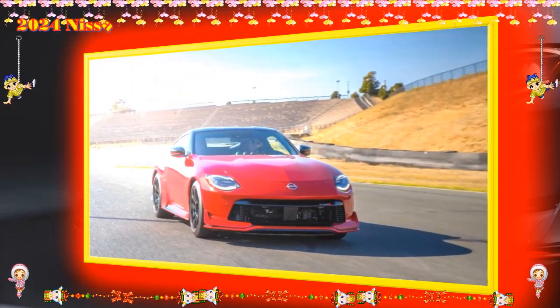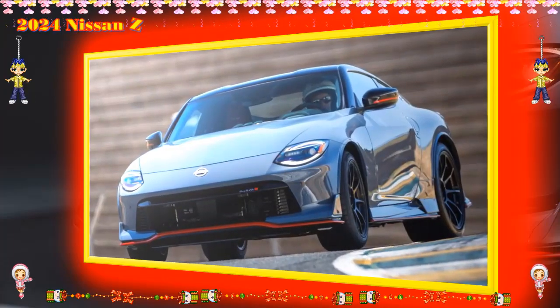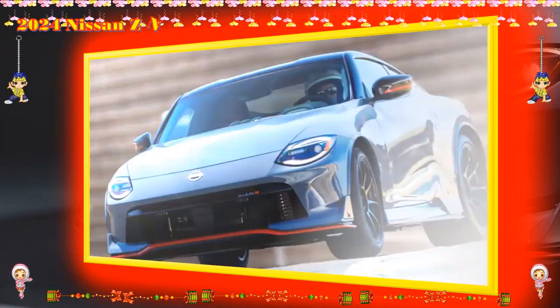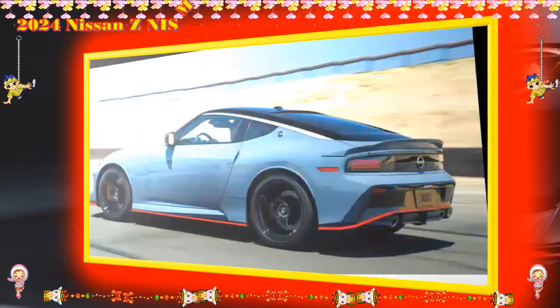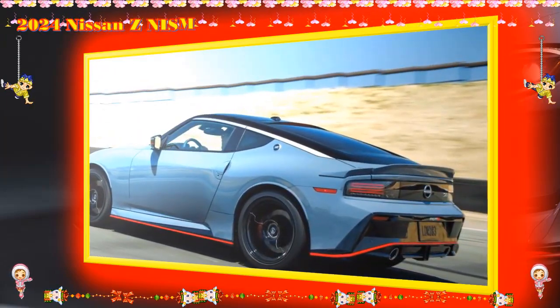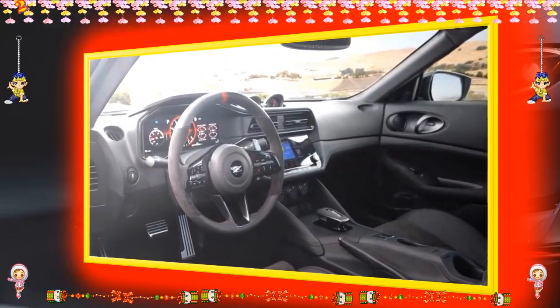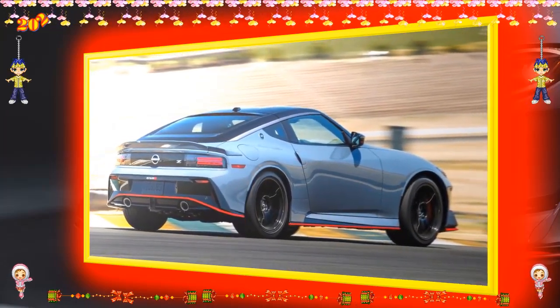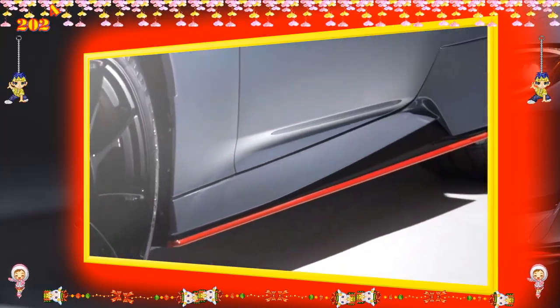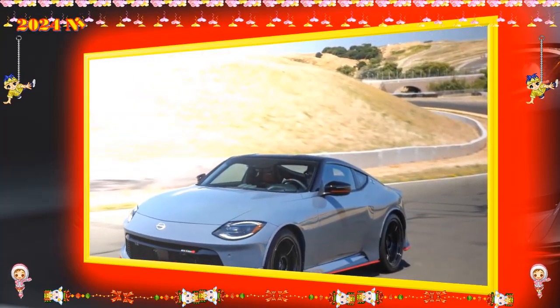To the Z Nismo's credit, at least, it is one of the more powerful cars in the class, while the equivalent Audi and Porsche track products cost closer to $70,000. Still, $66,000 can get you a lot of performance these days. Regardless, the Nismo badge is exactly what this car needed. The extra kick of power and the retuned suspension means you can really hammer this car hard, be it on a canyon road or on the track.